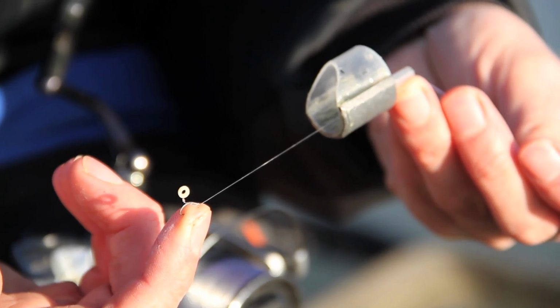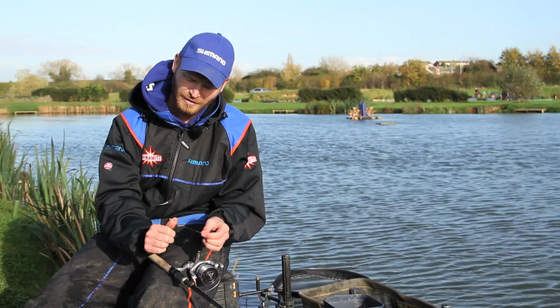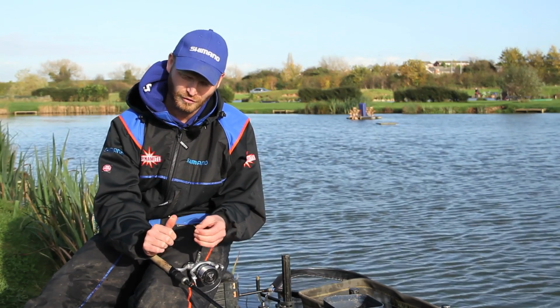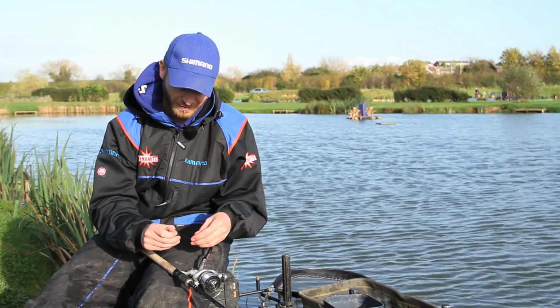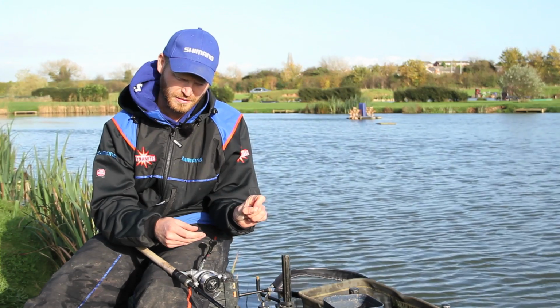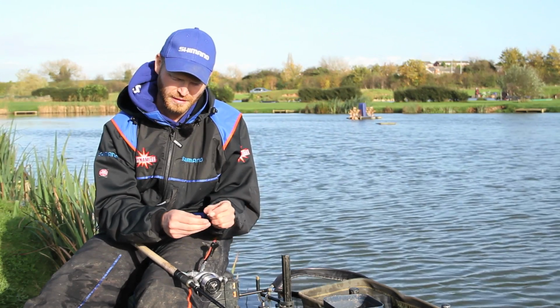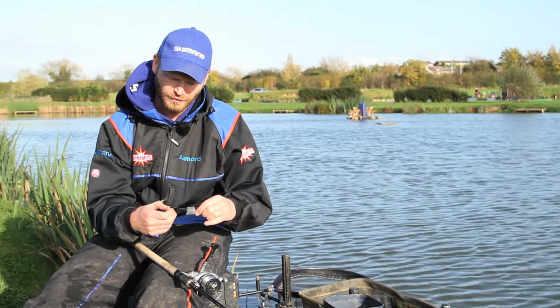The hook length's taken a bit of a battering. I've caught a few fish on it, so it's a bit kinky, but you just have to excuse that. It's 014, that's a Spire Silk Shock. Again, no nonsense line, never lets me down. I've got a size 18 eyed hook there, little bait band on the end, and the hook length's 4 inch.